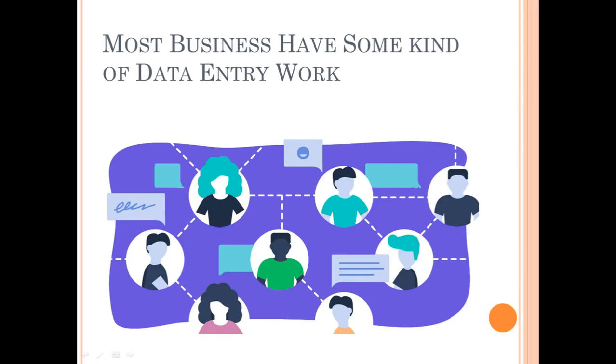For most businesses worldwide, there is some kind of data entry work being done that is a very crucial part of their backend operations. And this is whether it is a real estate business, an insurance company, healthcare centers, product manufacturers or wholesalers, whatever the business may be, each and every one of them has some form of data entry being done for various reasons.